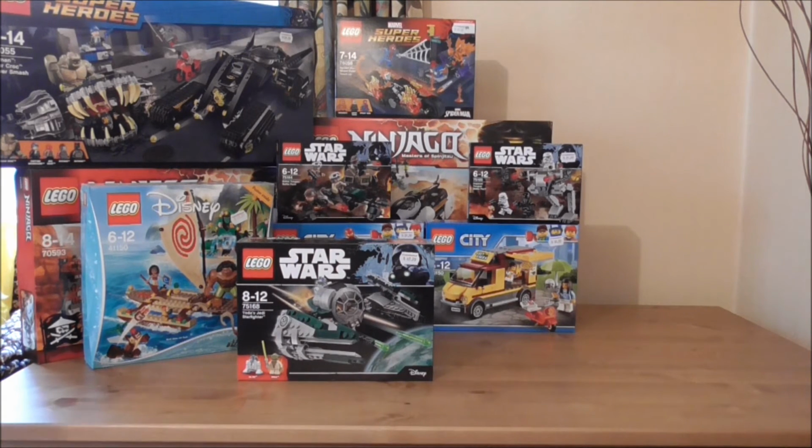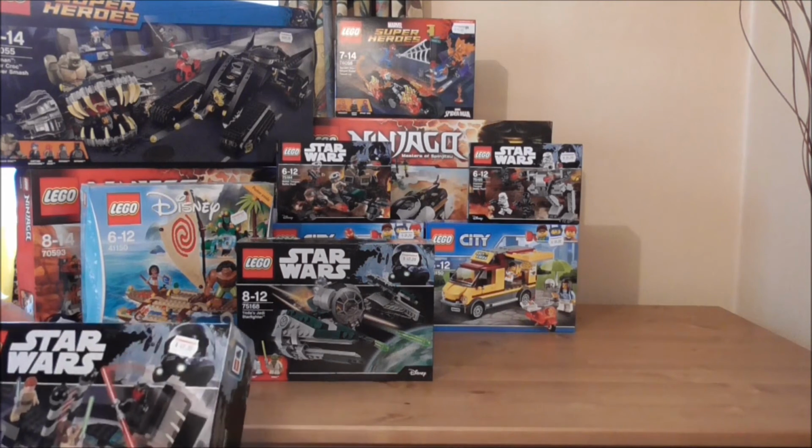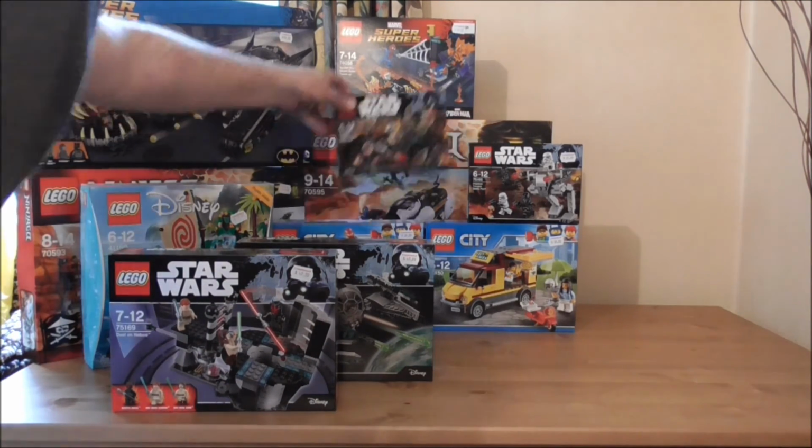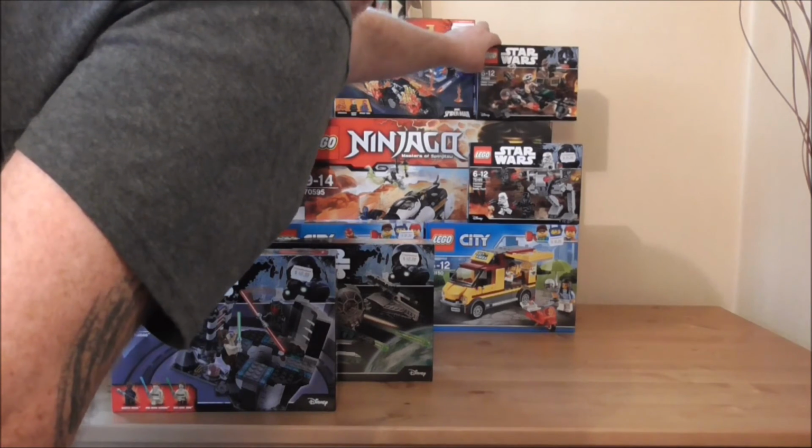And yeah, to have these brand new, they hadn't even been released in this country at that point, well, that I could find in other stores. And yeah, they had them brand new on sale. And I got Jewel on Naboo 75169. They did have a couple of others, the Scarif beach set, but I didn't have the money for it, and I'll get it later on, hopefully.